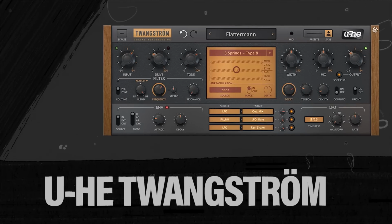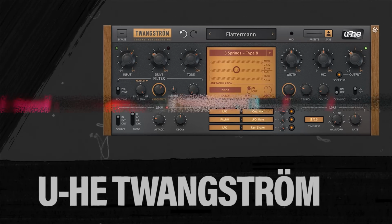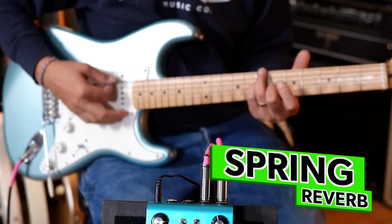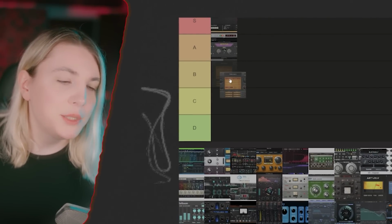The next one on the list is Yuri Tvangström. So this is a spring reverb, and I'm not a big fan of spring reverbs. They work nicely on guitars, but they really don't work that well on other things. Maybe drums, but I don't know. I didn't really like the sound of this one either. So for me, this one is really C tier, but it's very personal.